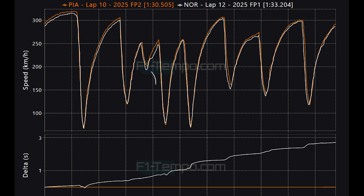Through the Turn 5, 6 and 7 complex of corners here, you can see a massive amount of additional speed being carried by Piastri in FP2, compared to what Norris could do in FP1. There is roughly a 15 km/h difference through this section alone, and the reason for the massive difference is because in FP1 the grip was very low on a green circuit, and mix that with high temperatures, it means you can't really carry the speed, whereas in FP2 with better grip and better circuit temperatures, the tyres were not overheating as much and the drivers were able to get more of what they wanted through those corners.